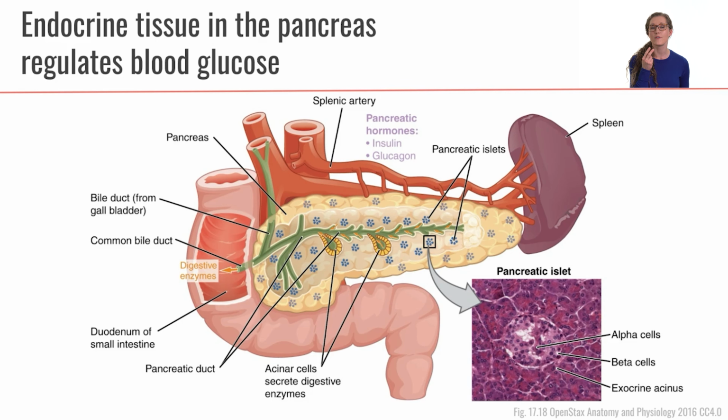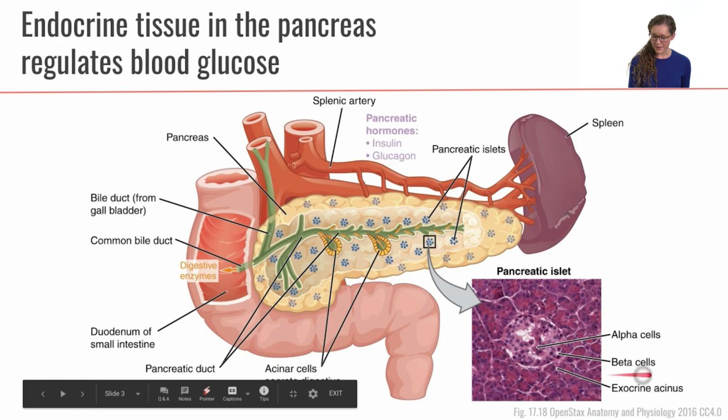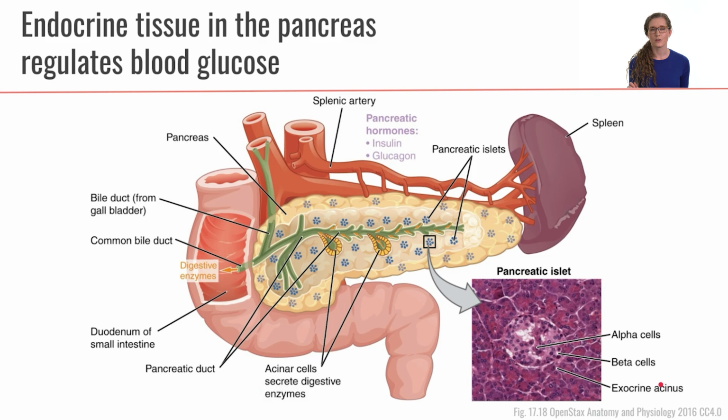Specifically, the pancreas produces two very important hormones for maintaining glucose homeostasis, for maintaining a constant concentration of blood glucose for the body. If we look in nice detail at this histological image of the pancreas, we can see that it's pointing out two different types of endocrine cells, alpha cells and beta cells. The alpha cells of the pancreas are going to produce the hormone glucagon. So glucagon is one hormone that is produced by the pancreas. The beta cells of the pancreas are responsible for producing insulin up here. So insulin.